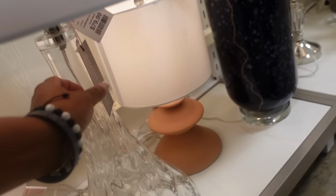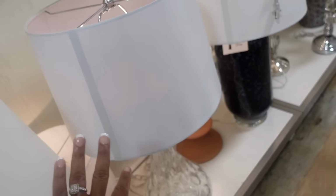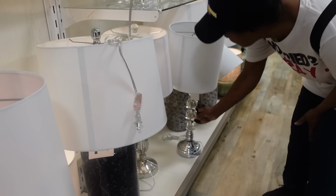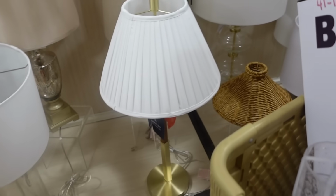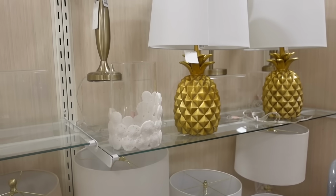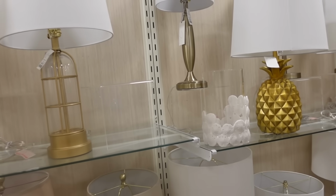Let me bend down. 79. Oh dang, that is heavy. 79. But I wanted something with some gold on it. That's too heavy, I don't like that one. Yeah, that's probably too heavy for the daggone table. I wanted something with some gold on it and not that pineapple. Okay, it's cute.